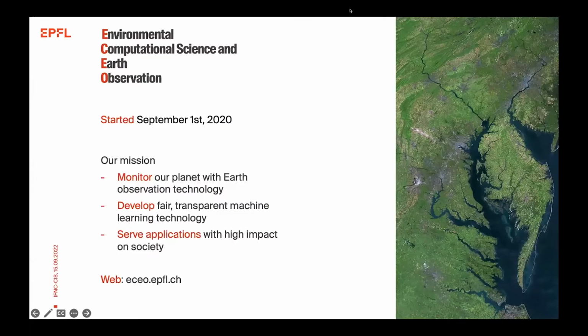Two words about the lab before we go to the projects themselves. ECO stands for Environmental, Computational Science, and Earth Observation. So it's really a laboratory that puts together these three components: the environmental one, the machine learning and computer vision through the computational science, and Earth observation. As the image on the right shows, we work a lot with satellites, with drone data, and everything that can be imaged from space or from the air. It's a relatively young lab. It started in September 2020, and as I see it, our mission is in three steps.